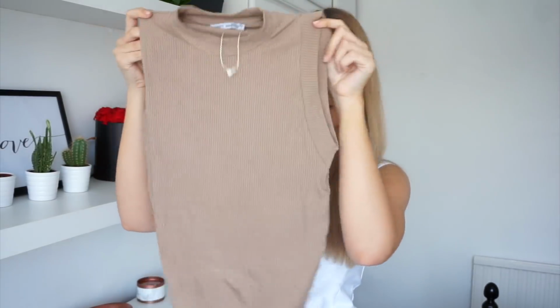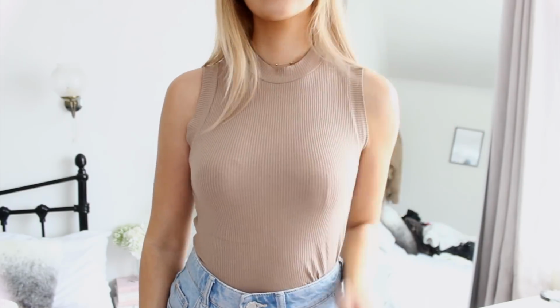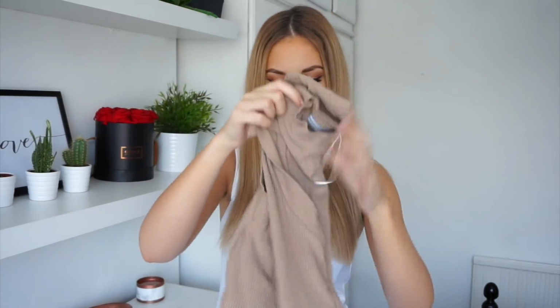Next up from Zara, I got this nude ribbed little top. It's slightly cropped, but it's not too cropped. You can still tuck it into denim shorts and denim jeans and everything. I just think it's a really simple piece, good to have in the wardrobe. I wore it the other day with a blazer and denim shorts, and I loved the way it looked. I don't think it was too much, maybe like £5-10. I got it in a size small, and I love it.